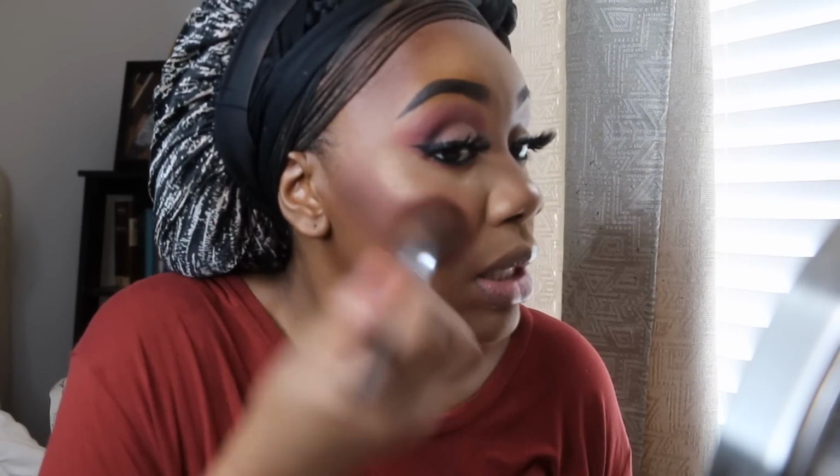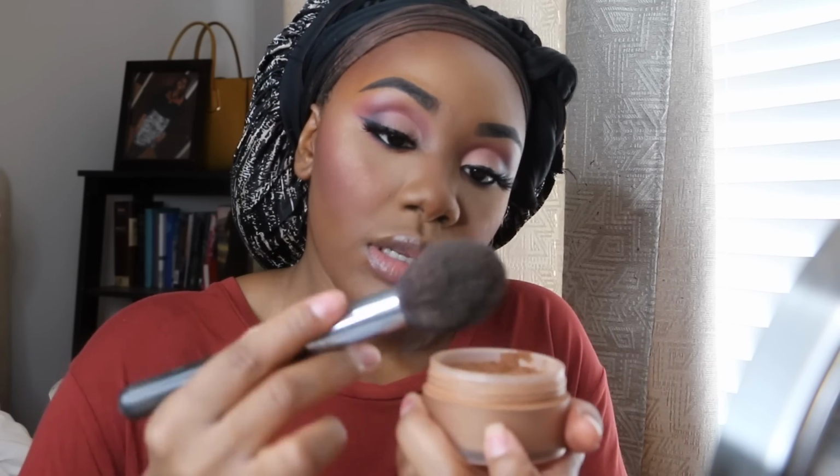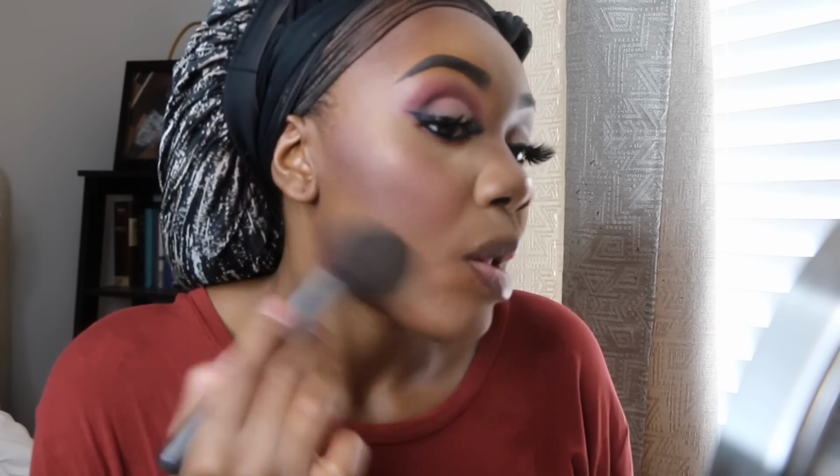Alright, then I'm going to take my blush brush and I'm just going to go ahead and blend this together. And so now what I'm going to do is, you guys, this powder right here, oh my gosh. So this is the Laura Mercier Translucent Medium Deep Powder. And I'm just going to go ahead and tap off the excess. And I put this everywhere. Anyway, like I was doing, I'm going to put this all over.